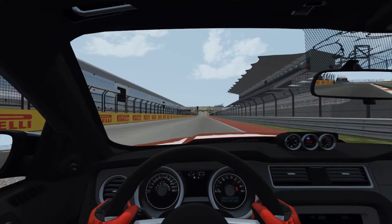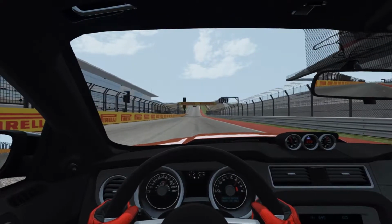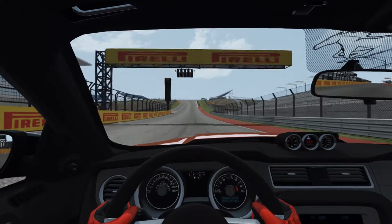Okay, that's the first lap done, not too bad. Went in a little bit deep, a bit of hairpin at the bottom of the circuit. So let's see how we do on lap two.